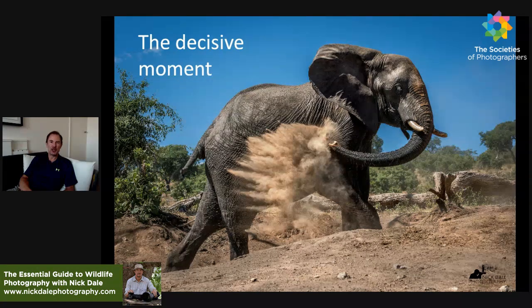I took about 20 shots on continuous, and this was the decisive moment. So this was when the dust exploded over her back. Glorious moment, one of my favorite shots. I've now got it printed out 54 by 38 inches on my kitchen wall.